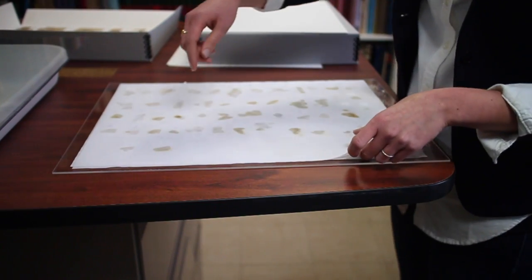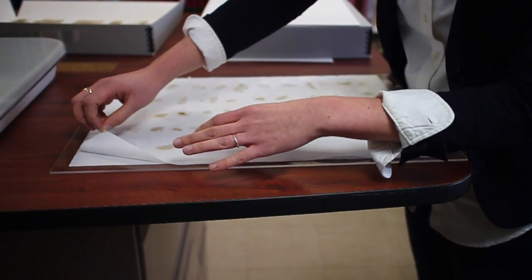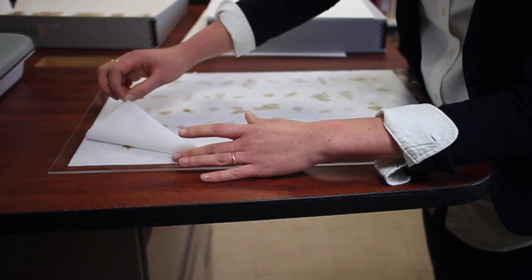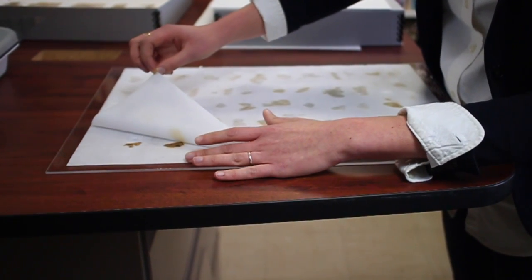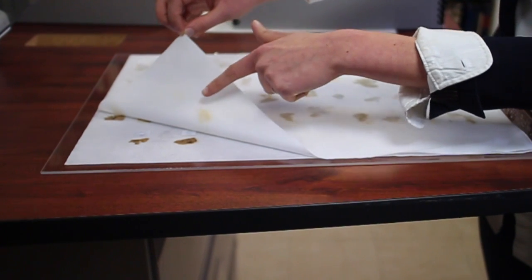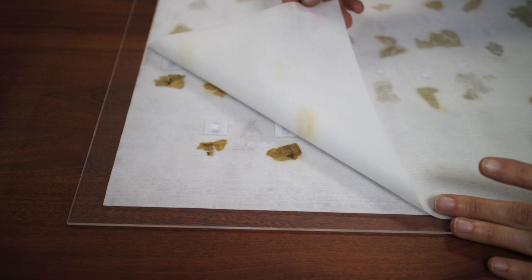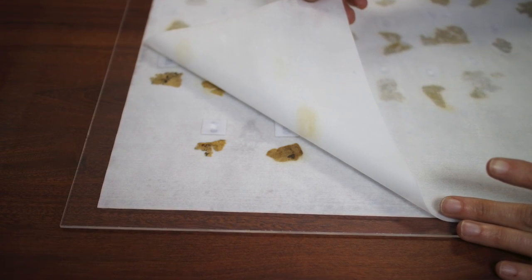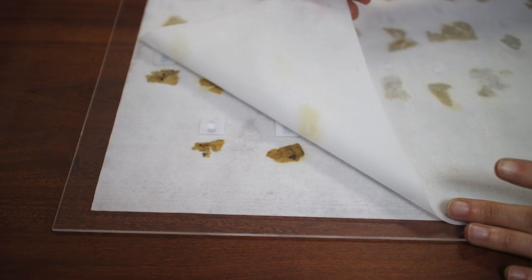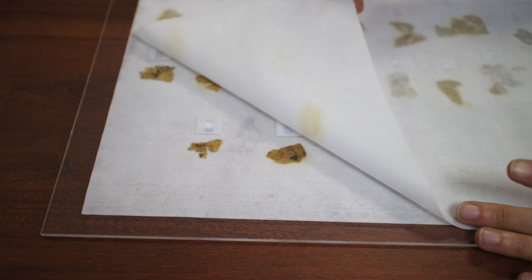So you can see the fragments in their bath. I'll peel it back so you can have a little peek. And you can see some of the discoloration already coming out. And we wash them this way because it's the most gentle aqueous treatment. It allows the fragments to wash, but in a very sort of controlled way.